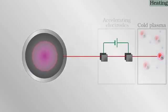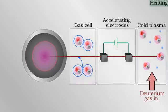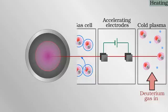Beams of particles are created by an accelerator and injected into the plasma so that they can deposit energy and heat the plasma up. Since the particles are usually deuterium atoms, they also add some fresh fuel. To be able to pass into the magnetic field undeflected, the particles must have a net charge of zero, so this method of heating is called neutral beam injection. However, particle accelerators can only accelerate charged particles, so the deuterium atoms must have an electron stripped off or added, then be accelerated, and then be neutralized again when moving at high speed.